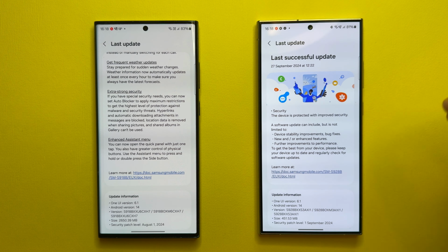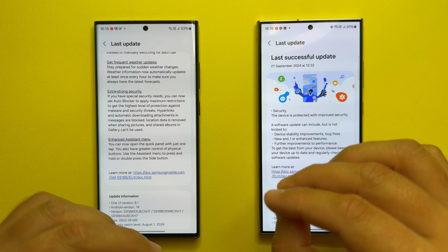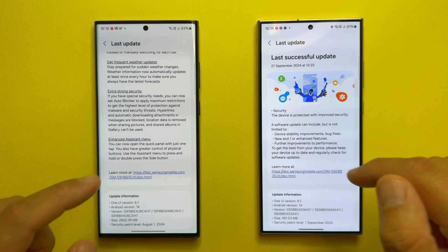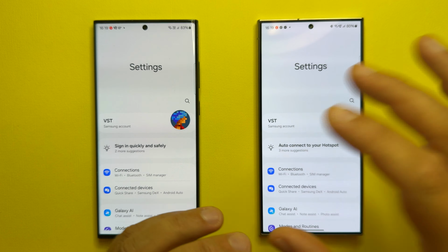So hopefully we're just weeks before One UI 7, and I wanted to do this video where I put both phones in a heavy-duty performance battle test. So it's Android 14, One UI 6.1. You can see the security patch level from August and from September. This original heavy-duty performance test was created by Emad from In-Depth Tech Review. I modified it a bit to better suit my purposes.